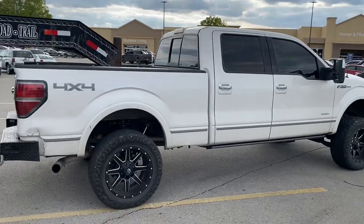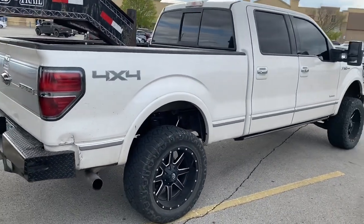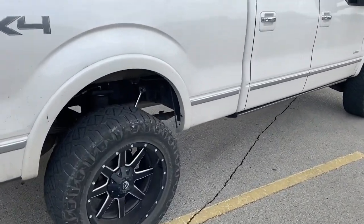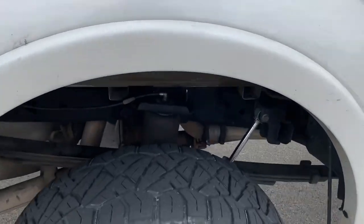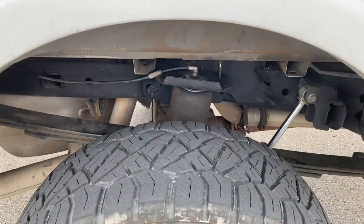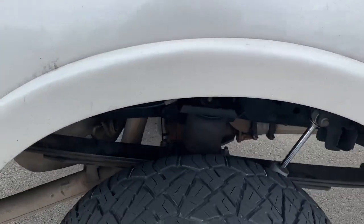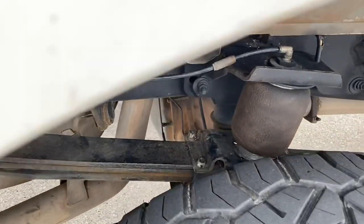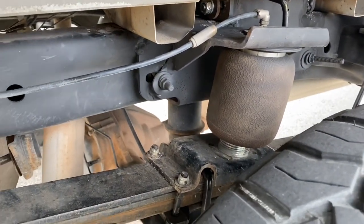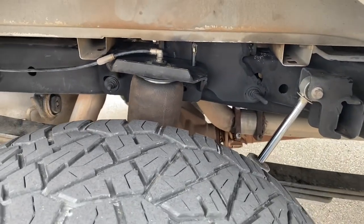Like I said, it's a 2011 F-150 3.5 liter V6 EcoBoost. It has a 6-inch lift on it, 33-inch tires. But what I do have that's a little bit different is I do have airbags. And this truck came with the brackets when I bought it. The airbags were bad, but I went ahead and ordered ones I thought were the right ones, and I ordered ones that were too short, so I put washers with a longer bolt on the bottom. But other than that, they seem to work.